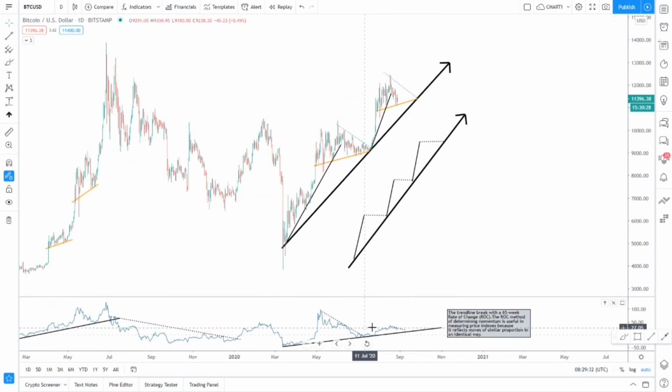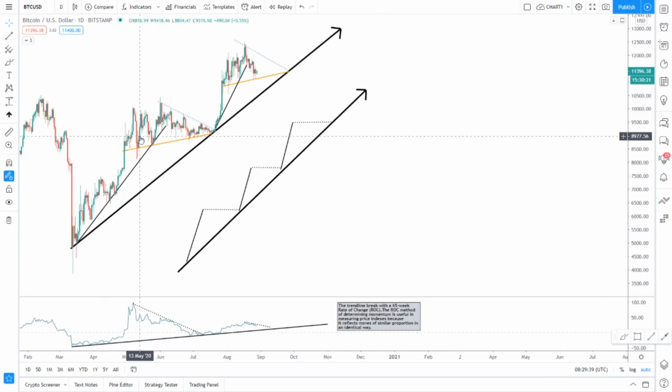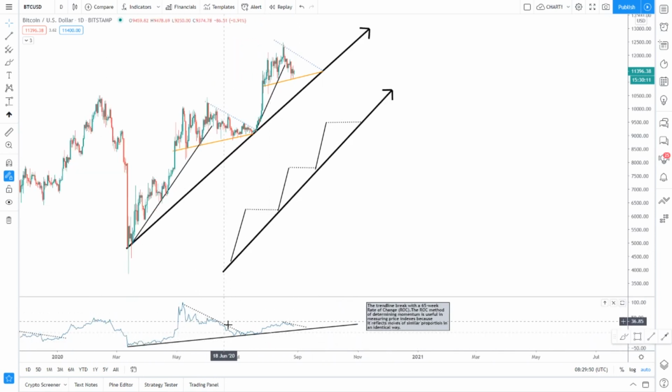Because you can see here right now, this is also showing us the identical way, just like the price of Bitcoin here. You can see here the consolidation phase, or when the price started heading to the downside to find support around this primary trend. This is the primary trend to the downside, the ROC line, and this is also indicating, hey, after reaching the ROC line, the support line here at the ROC indicator, we found the support and price started continuing to the upside.